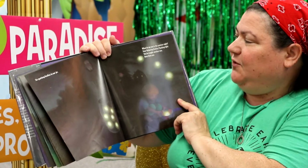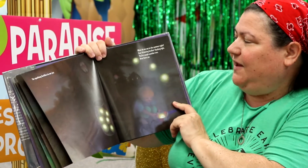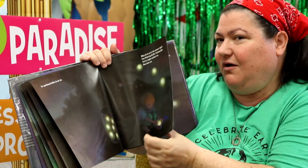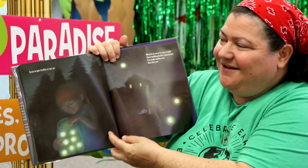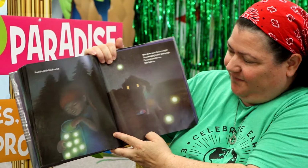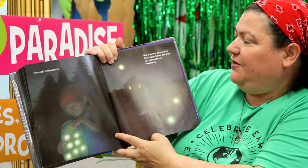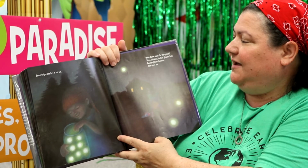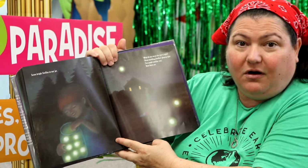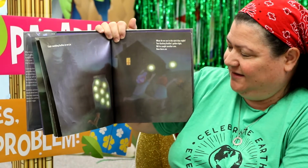What do we see in the summer night? 4 flickering fireflies flashing light. You've caught another one. Now there are 7 bright fireflies in our jar. What do we see in the starry night? 3 twinkling fireflies glowing light. I've caught another one. Now there are, I don't know, what do you think comes after 7? Rhymes with gate. 8 twinkling fireflies in our jar.